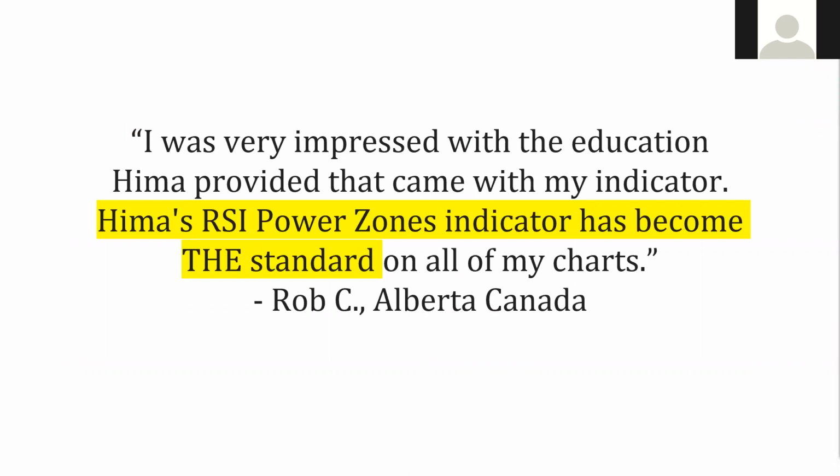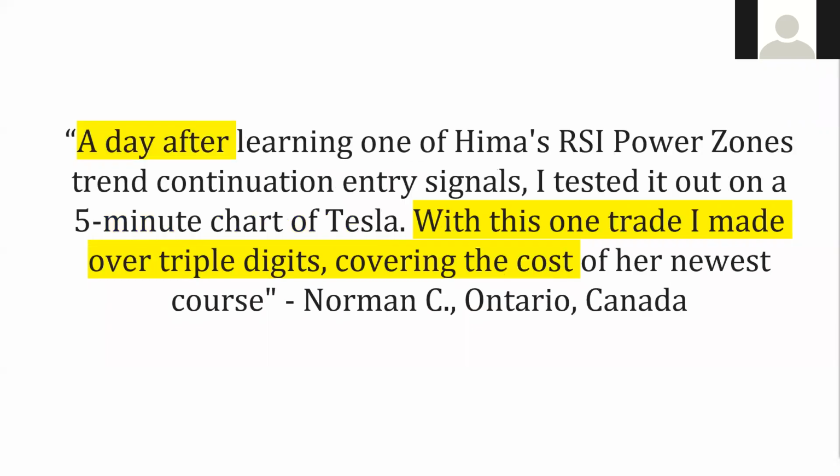"I was very impressed with the education Hima provided that came with my indicator. Hima's RSI Power Zones indicator has become the standard on all of my charts," said Rob. Norman shared, "A day after learning one of Hima's RSI Power Zones trend continuation entry signals, I tested it out on a 5-minute chart of Tesla. With this one trade, I made over triple digits, covering the cost of her newest course."